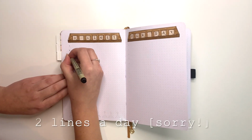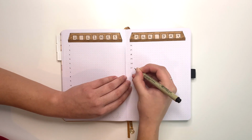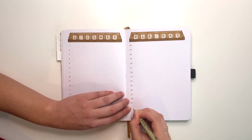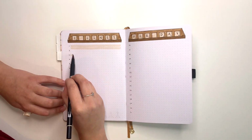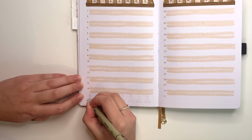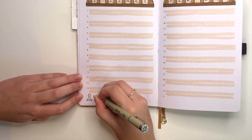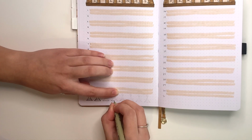This is a new spread to me, but it is definitely not new to many YouTubers. I see this done all the time, and I included it because I actually wanted to do a little journaling in my journal. Who would have thought? I kept it simple with space for me to write 2 lines a day and doodles of a couple sorry game pieces that ended up looking like Santa hats, but you win some, you lose some.